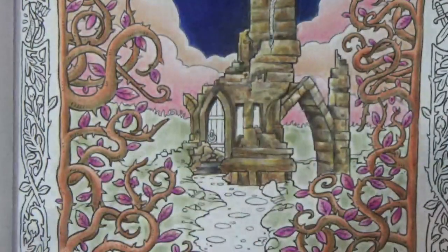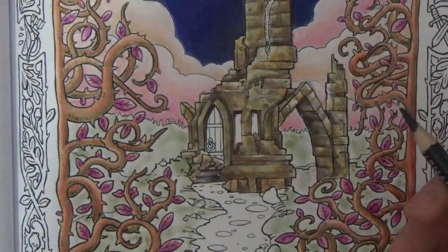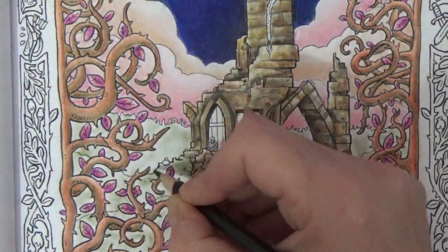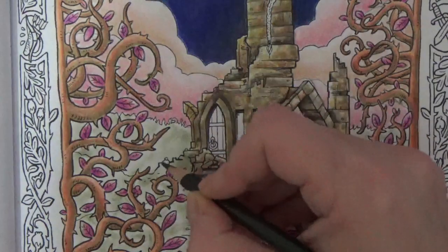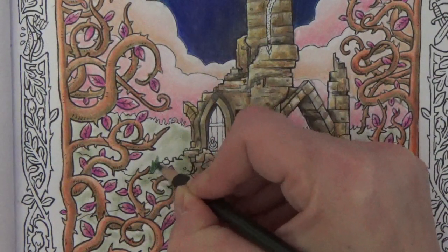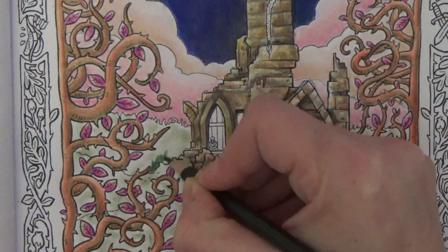Okay, so I'm going to put a divide in here where this line is. Can you see that line? I'm going to go in there and I'm going to put the dark green in.